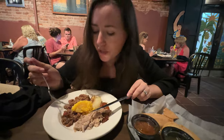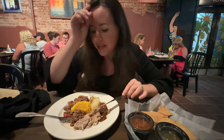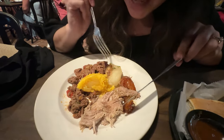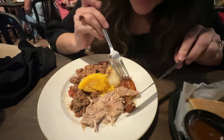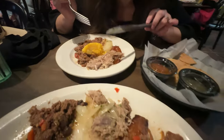Caballo Grande, which is a kind of sampler of the three most famous Cuban dishes at the restaurant. I'm not gonna remember all three names. I can barely remember the name of the dish. So it's like three types of meats: yellow rice, yuca, and plantains, and some beans. And it comes with Cuban bread.